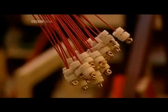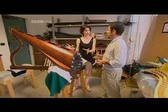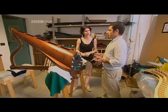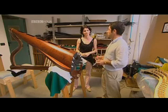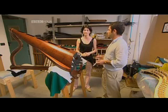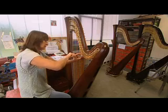From the very first piece of wood that we saw to the now finished harp with strings and all, how long has that taken? Let's say 6 months for the simpler ones, up to 1 year. Wow. And that's for each harp. Yes. So it's quite an achievement to have a finished harp. Absolutely.